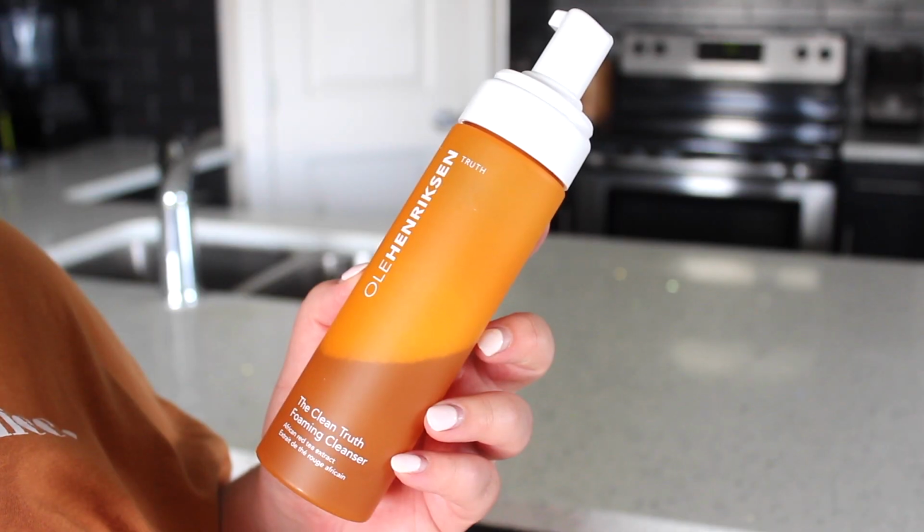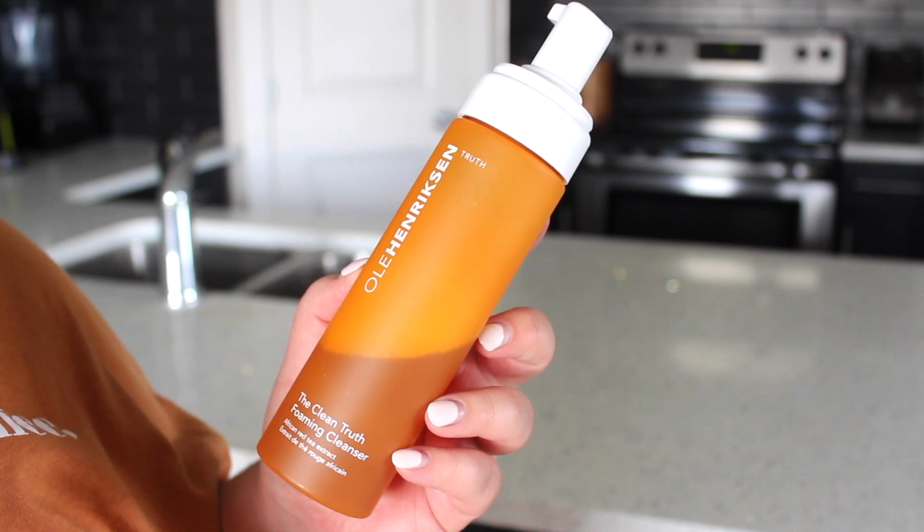My primary cleanser for the past 2 months has been the Clean Truth Foaming Cleanser. I did already have experience with this product because I used it back when it was called the African Red Tea Foaming Cleanser. This is the same product, just new name, new packaging. This does still contain red tea, which I have covered in the past, but tea ingredients are typically used for their abundance in antioxidants. This also contains brightening and collagen boosting vitamin C and enzymatic pumpkin.